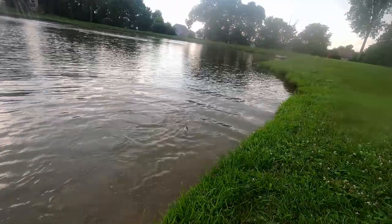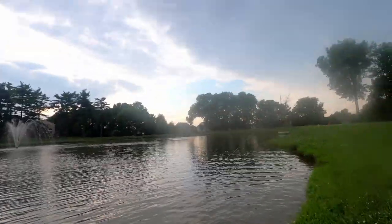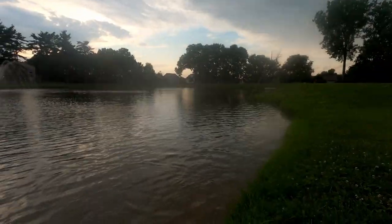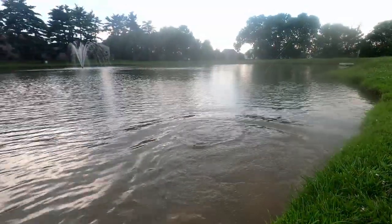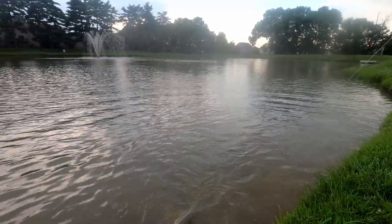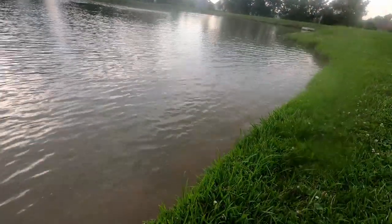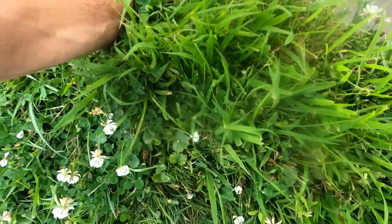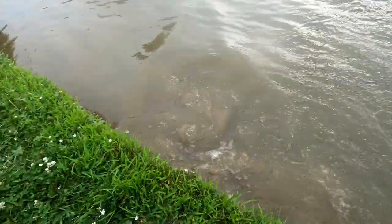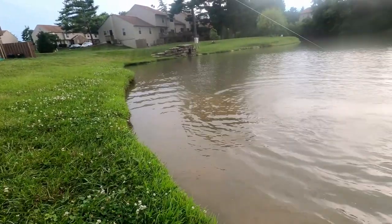Hey, I didn't bring my net. Say it again like it's gonna make it better. Hey, I didn't bring my net. Hold on, little buddy. Let me get you. I don't want to go over your line, though, in case I hit it and it knocks it off. Come here. I almost had him. Get the energy right back in him.